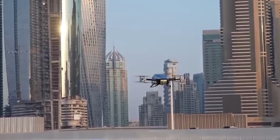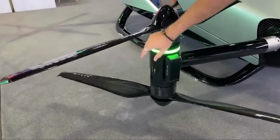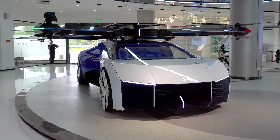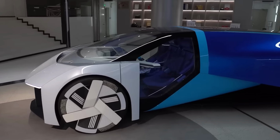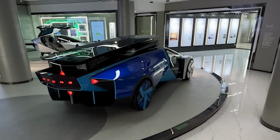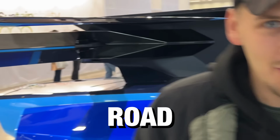The X2 looks more like a drone and doesn't have any wheels, and although XPENG classifies it as a flying car, we think it's a bit of a stretch. It's more like an oversized drone. The AEROHT, however, is in every way possible a drivable car, and its groundbreaking wings don't just fold away, but also disappear into the car. It's a fully flying car. They want this on the road by 2030.